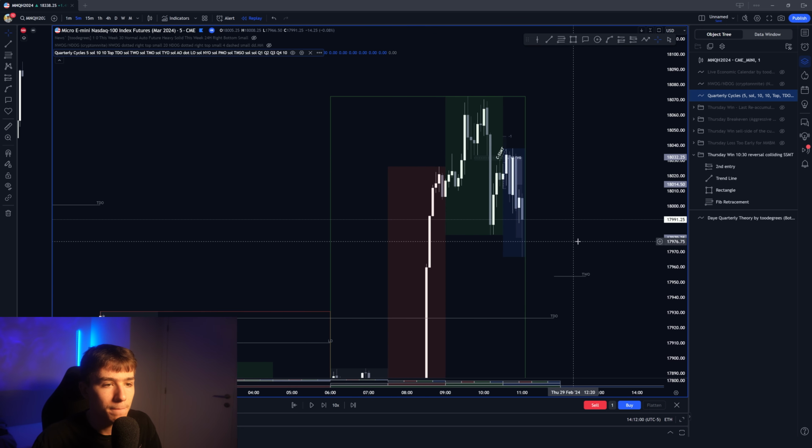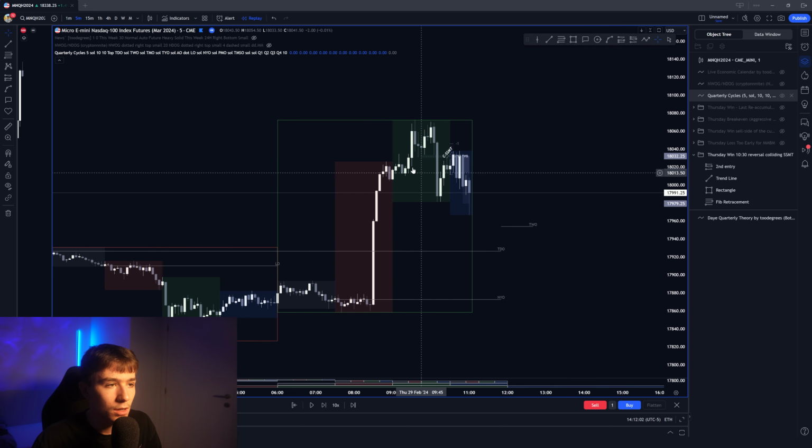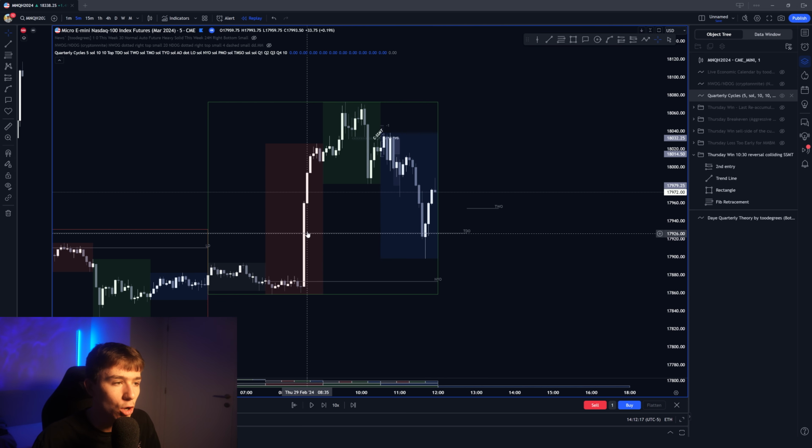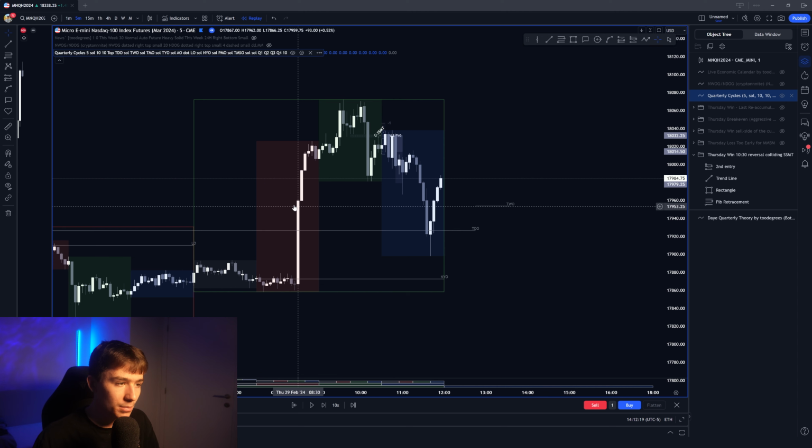Then the distribution went higher, but because the manipulation already was a big move, this was not really nice price action. But then the Q4 starts, and Q4 is usually reversal, which was my bias and which is exactly what happened. We dip below, tap this fair value gap, and now we can look for longs.